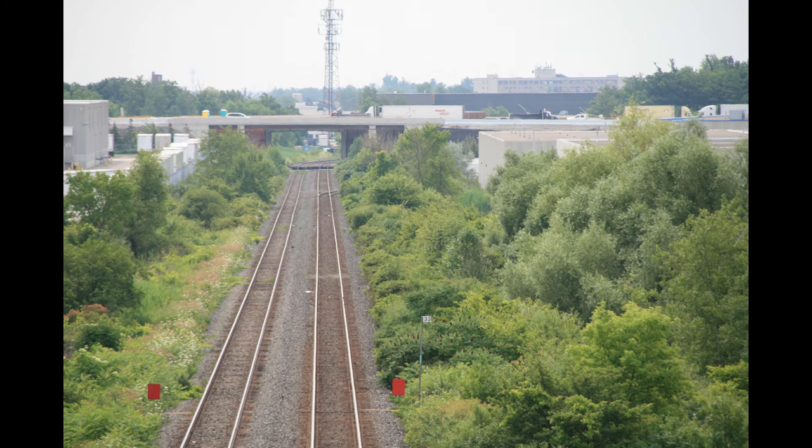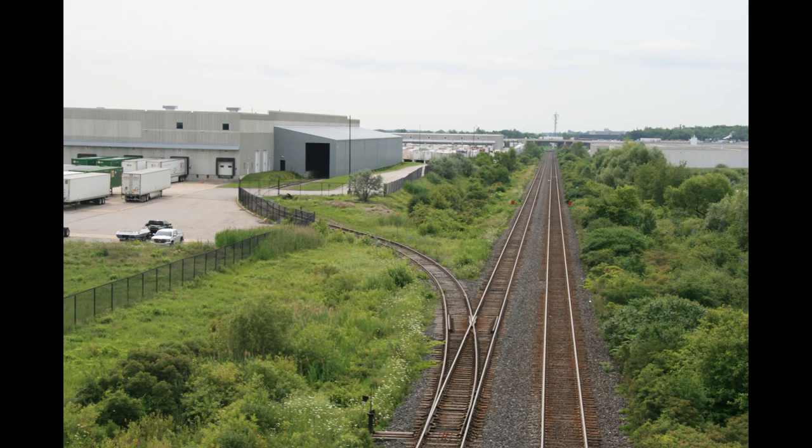In this photo, I took a picture off of the James Snow Parkway overpass, looking back south down the CN main line. And farther down, you could see the switch to Smurfit MBI, or what is now WestRock, off to the right. Moving further north, just south of the James Snow Parkway overpass, is Whirlpool. So that is the same location where I took the picture of Smurfit MBI, the switch going into that facility.